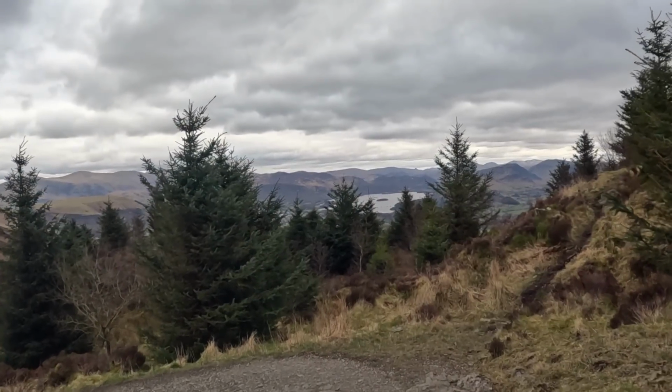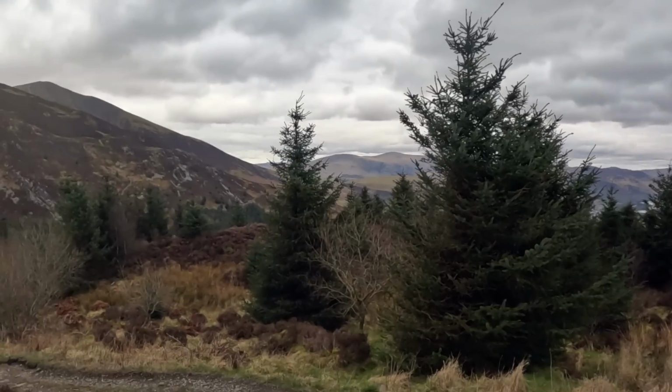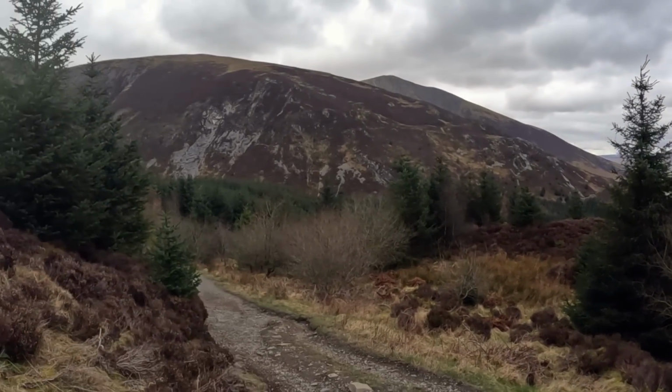Still got this view coming down, so that is fantastic. And we're just heading round and we zigzag through the forest.